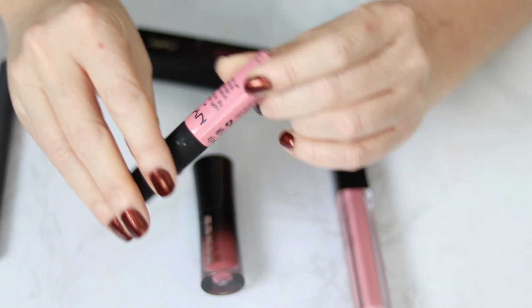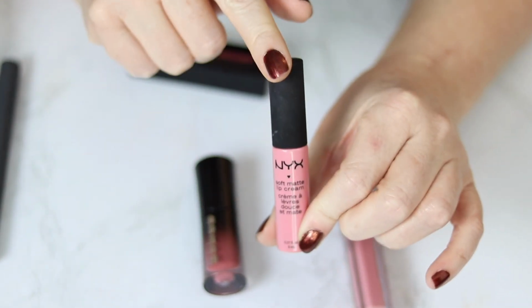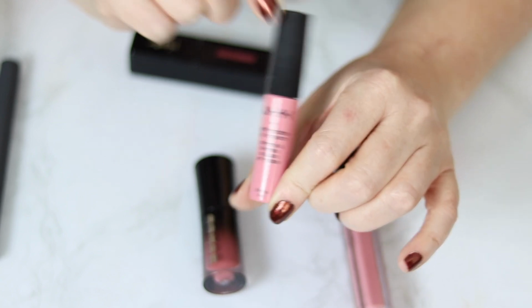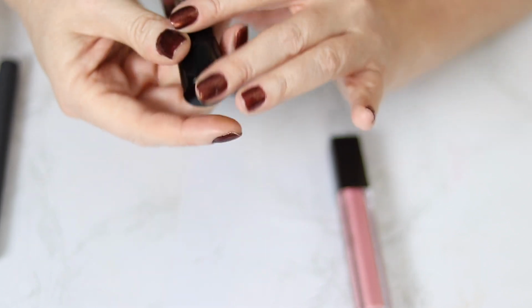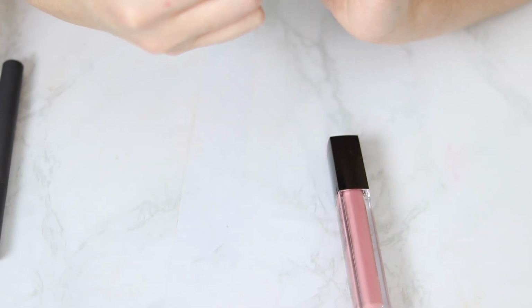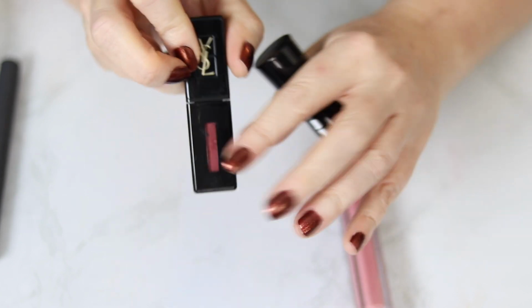This is the Soft Lip Cream in Instable by NYX. These soft lip creams are actually more comfortable to wear than liquid lipsticks, but I don't find myself reaching for this color. This is a Buxom, and it is called Wildly Whipped Lightweight Liquid Lipstick, and mine is in the color Instigator. I just don't reach for it. Similar to this 407 Vinyl Lip Cream by YSL.